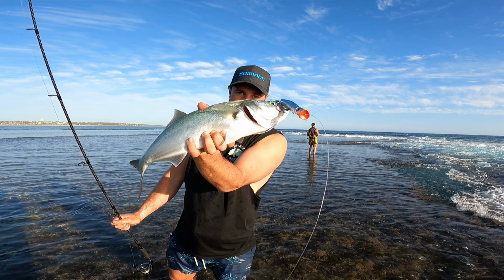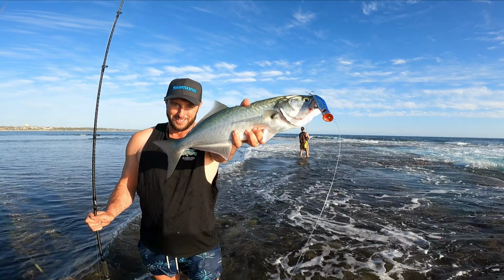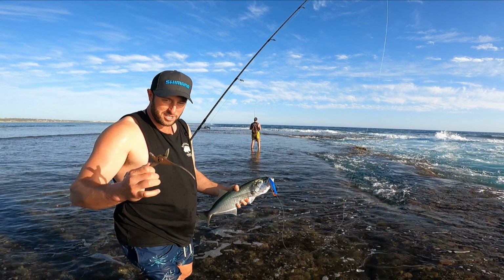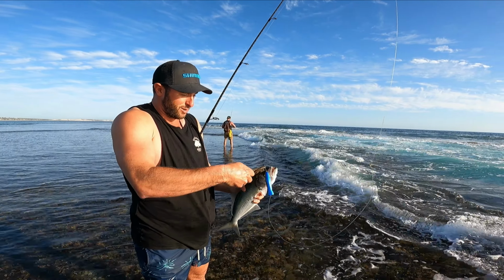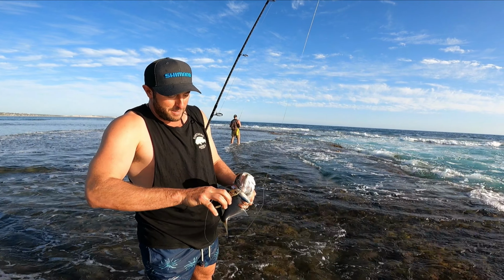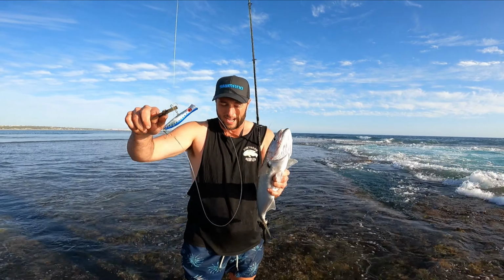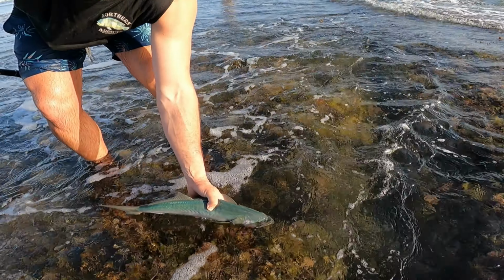Absolute beautiful start to the arvo. Can't complain about that one, hey, Vorno? It's pretty nice. Bloody smashed it. We'll use the trusty Prado pliers from the Toyota toolkit to get it out, which I feel a little bit uneasy about. They don't give me that barrier of defense I'm used to when dealing with tucked-in Tailor. But let's get a nice release shot, hey? Off you go, mate.